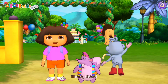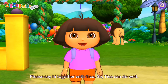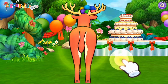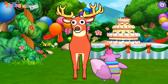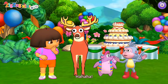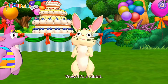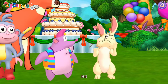Please say hi together with Tico, so Tico can do well. Who is it? Will you touch the animal friends? Wow! It's a deer! Hi! Hi, deer! Who is it? Wow! It's a rabbit! Hi! Hi, rabbit!